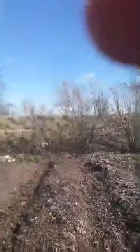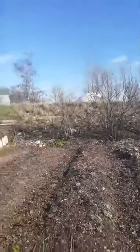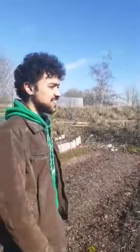Let's move to this area here also. So you can see around here a lot of beds that we will take care of slowly, little by little. Maybe we can talk a little about the planning of the garden and how things will.